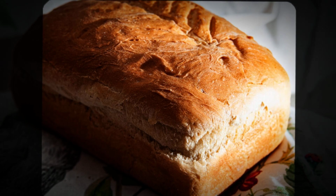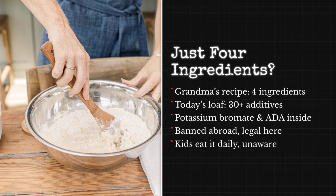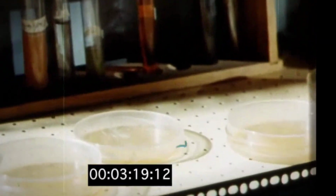Your grandmother's bread went stale in 3 days. It was flour, water, salt, and yeast. 4 ingredients. It molded in a week because that is what real food does.